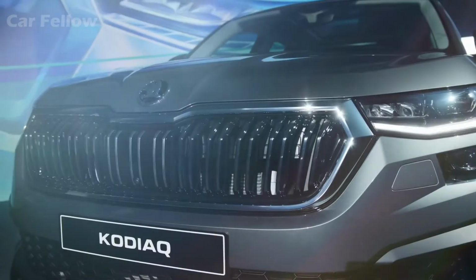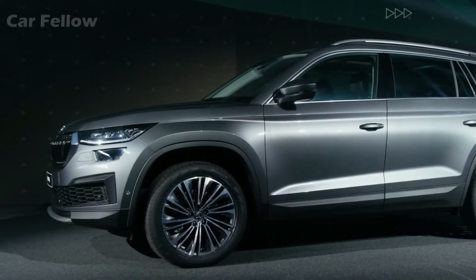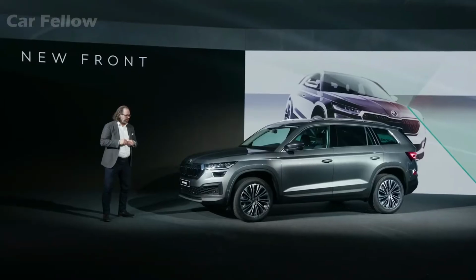So overall, the front developed quite nicely. It's totally different to today's car. You will immediately experience this when you see the car outside.